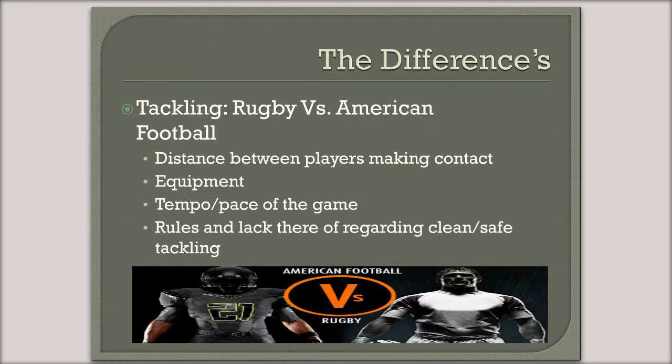The other thing is rugby has had rules in regards to safety of tackling since the beginning of the sport, whereas football is starting to get into head-to-head contact, leading with your head. I describe it to my boys as no attempt to wrap. If you do not make an attempt to wrap in a tackle, then you're putting yourself in a dangerous position because you're literally leading with your face or your forehead. In rugby, we can't do that. You lead with your face, you're not going to have a face by the end of the day. So that's something that can be brought into the actual game of American football.